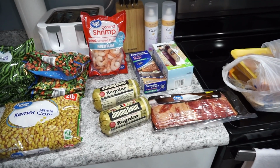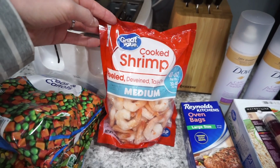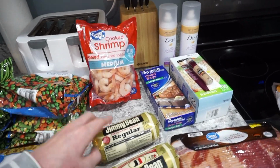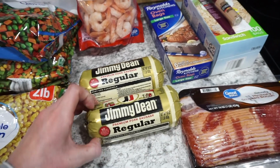And then moving on to meats, I didn't get a ton. I did pick up some cooked shrimp, again, for a recipe. We love shrimp in this house. I don't make it a lot just because it's a little bit more expensive, but it's definitely a favorite and a fun treat. I got 2 things of the regular Jimmy Dean sausage.